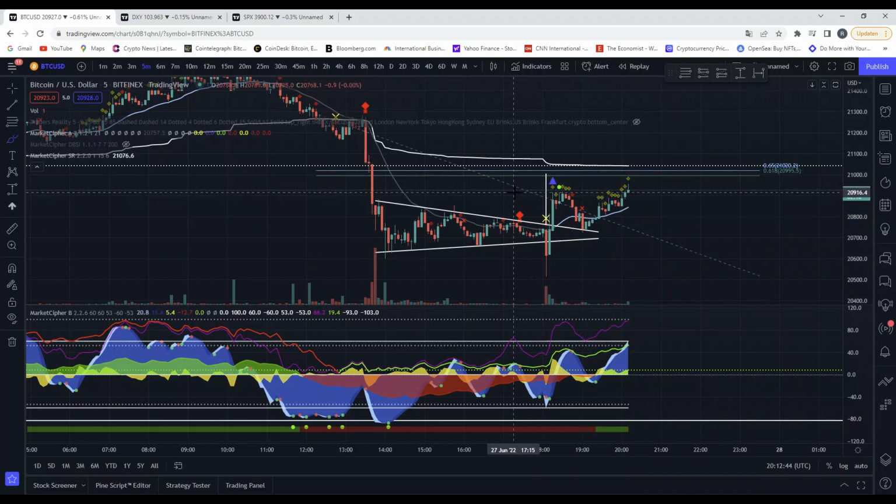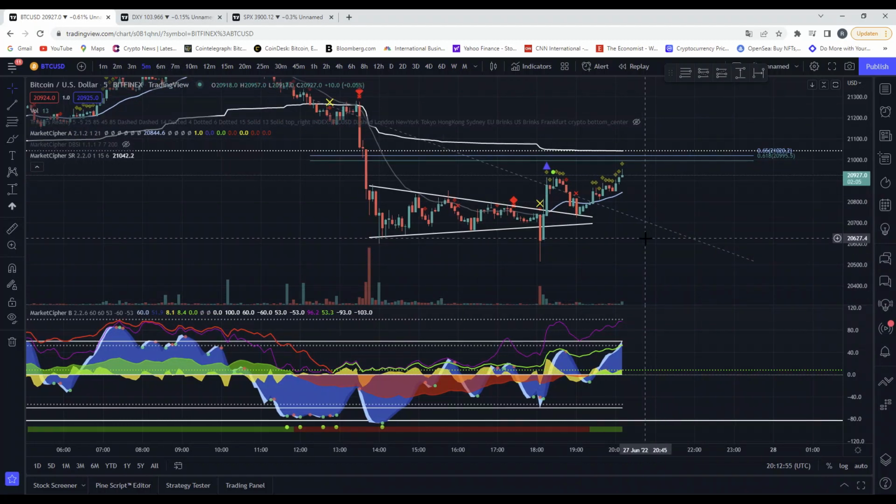So far, so good. If not, if we roll over now and do not hit the golden pocket, then also no target, and then we have a fake out on both sides. And you know what to say: bulls make money, bears make money, pigs get slaughtered.